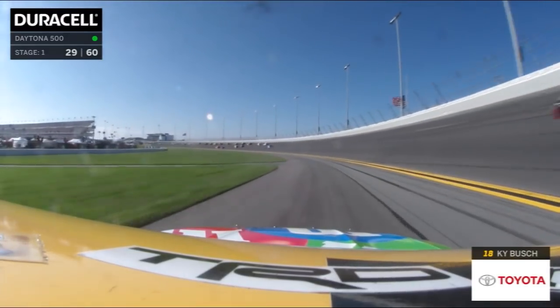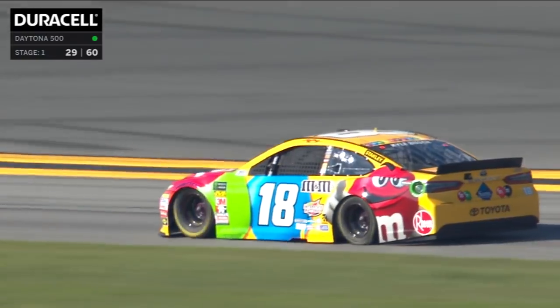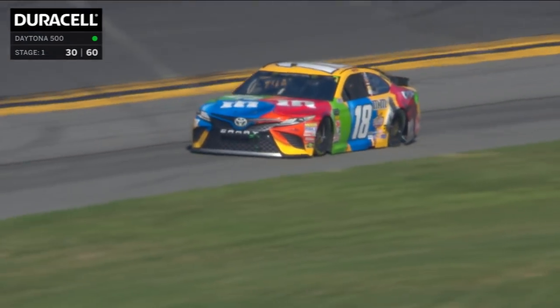What's happened to Kyle Busch? I think something with the tire. Left rear tire's flat. That's it. I don't know if he had a rub or what happened. Left rear is down. Just don't tear the quarter panel apart.